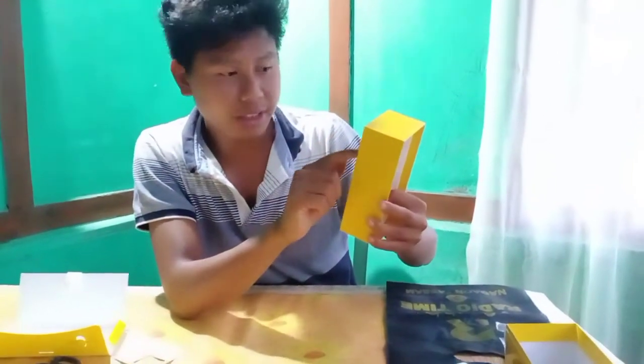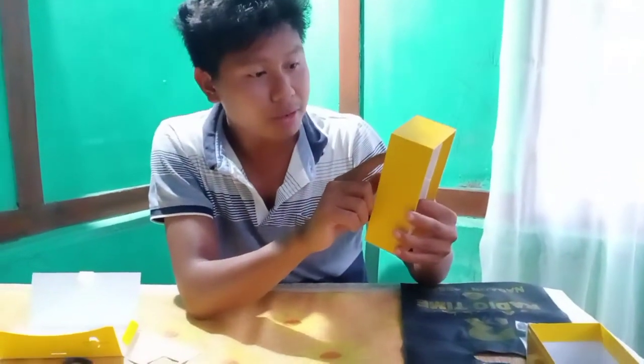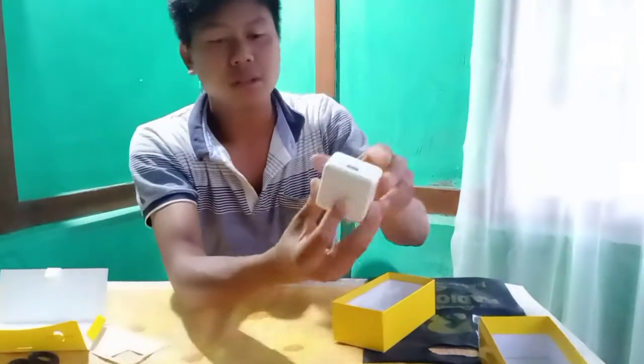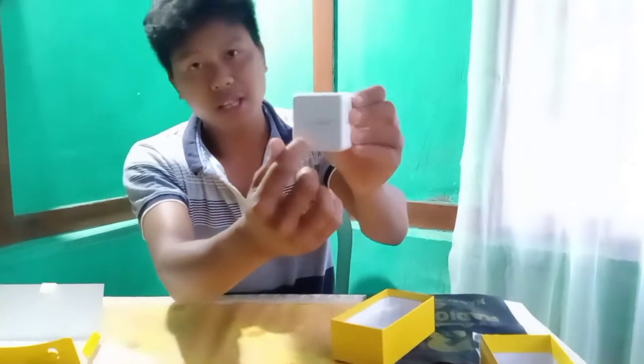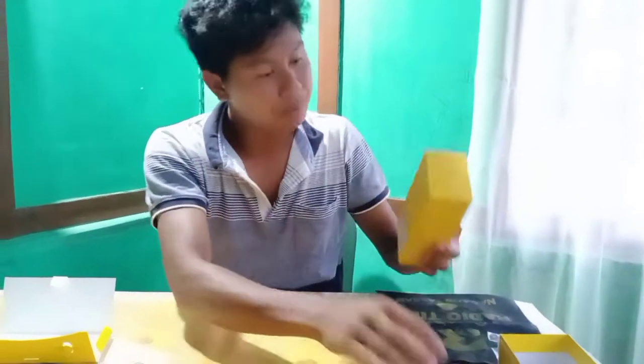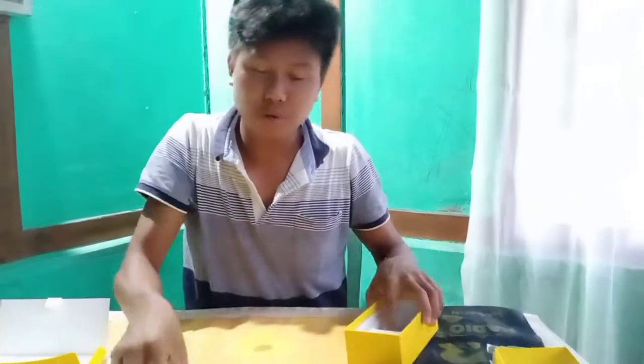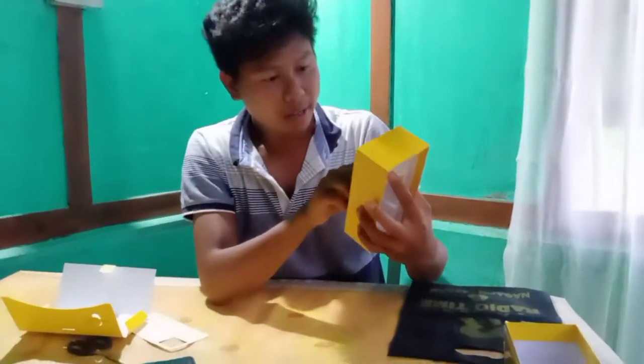The second facility is a 50 watt super dart charge. The phone has a 50 watt super dart charge. And after that, it is super slim and light. The phone is super slim and light.